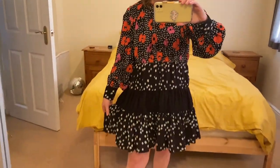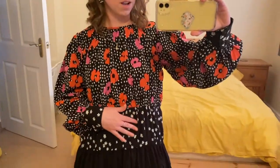To show you what I'm wearing, because this little frilly dress has a right mismatch of patterns on it, but I'm going out for tea, for some tapas.